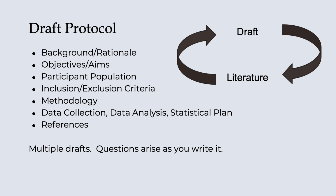This is going to take multiple drafts to get it right, and you're going to come up with questions as you're drafting them. You're going to start to think about what you're going to do and what you're going to measure, and then you're going to say, okay, wait, what tool are we going to use to measure improvement in these patients? And is that important for our research? And do we predict that will measure the improvement that we see?